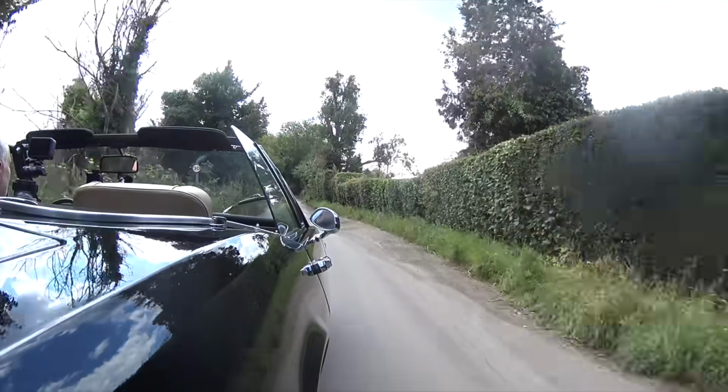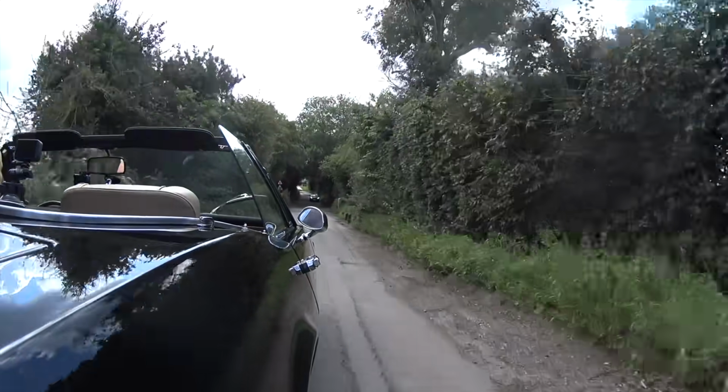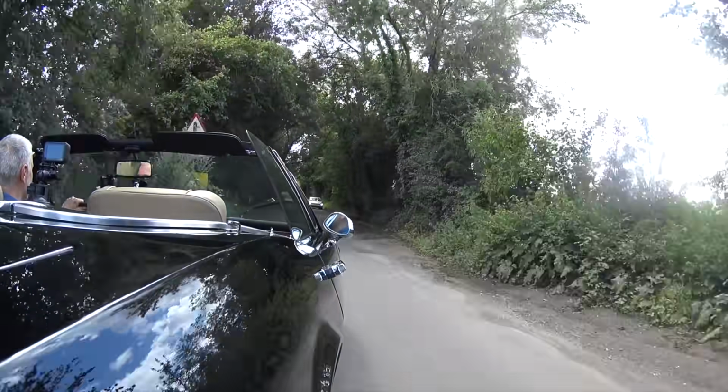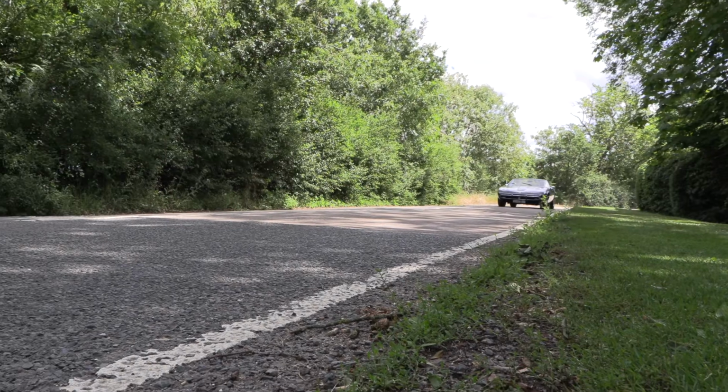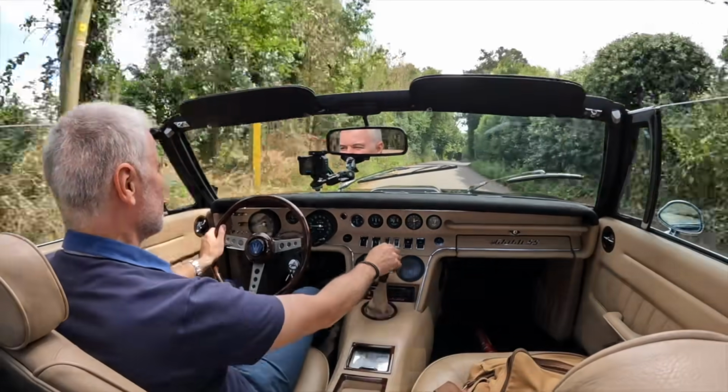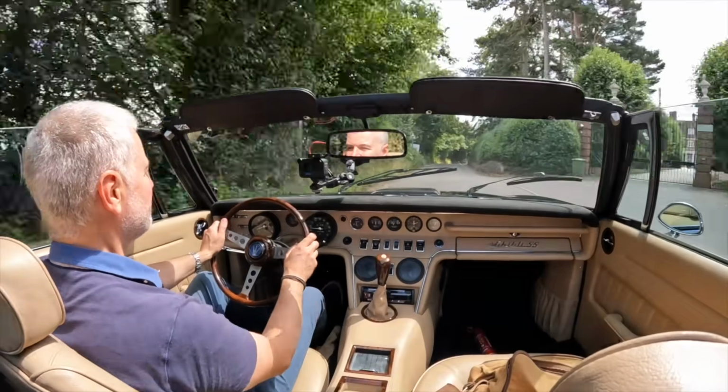What immediately hits you is just the torque that this engine seems to have. I mean, it will pull in almost any gear from what I've seen, around 1,000 RPM. It is absolutely astonishing for a car of this time. It's just so well mannered. It sounds lovely, but without completely dominating the car. I mean, it does it in a muscular way maybe, but it's not overbearing. It's got that sort of big cubic inch American feel to it initially.